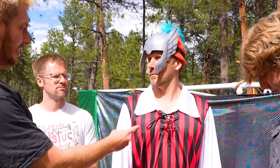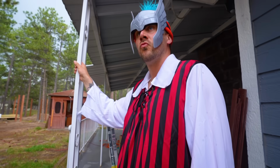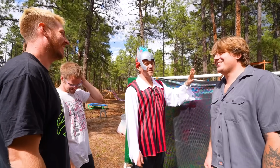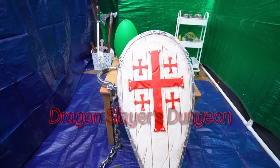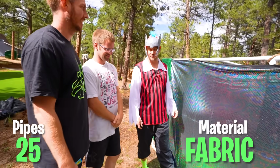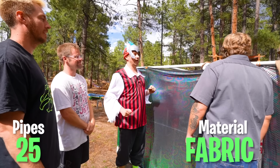Next up, we have Justin. I'm not Justin. I am Sir Greg of Yorkshire. Thank you very much. I want to go to Yorkshire. This is actually Dragon Slayer's Dungeon. I went with full dragon skin theme. I had 25 pipes, so I wanted to build it large enough for activities and a covering as well.